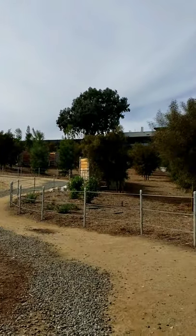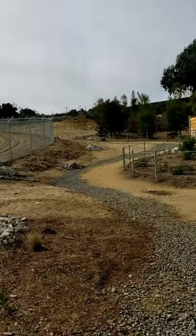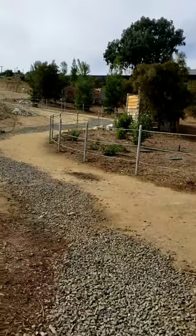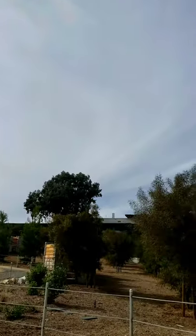So we went to the park and came down. So we're going back on the rock trail. And then when we get to the beginning where we started, I'll see you then. See ya.